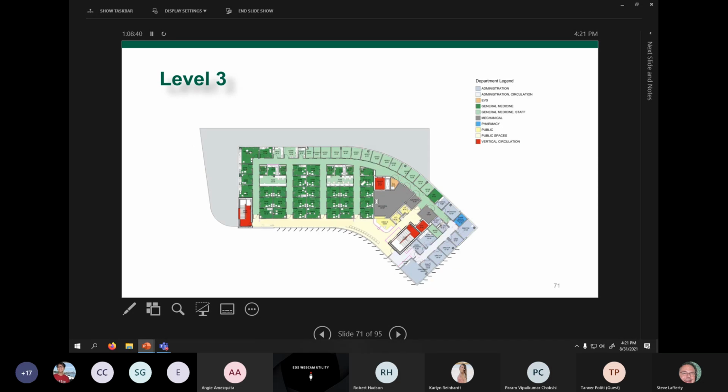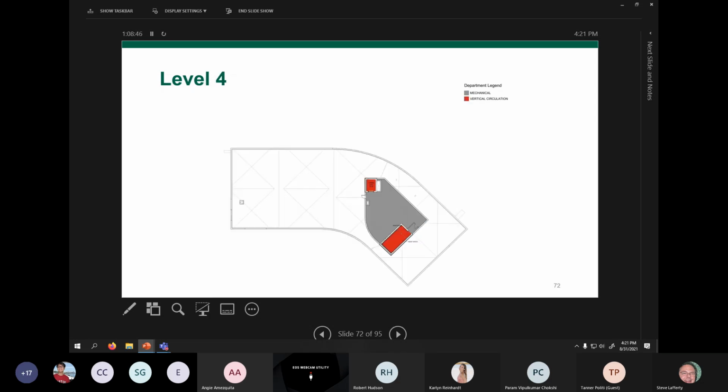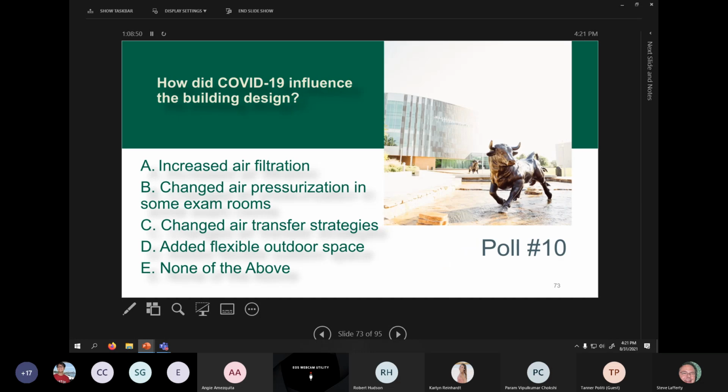Going all the way up, as you come through here, this actually is Gen Med in green, the administrative services, and then building services on the 4th floor. Key, how did COVID-19 influence the building design? We were in the middle of design development when COVID hit, and it really did make us rethink how USF Student Services interacts with students, how they engage students, and how do we keep our students safe?